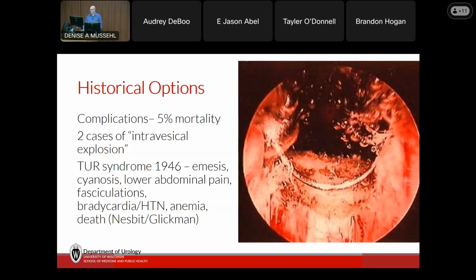This was described by Nesbitt, who was the chief at Michigan, where Dr. Nakata recently spoke at the namesake meeting, and Dr. Glickman, who was a resident with Dr. Nesbitt, who took over at Mount Sinai Hospital in New York City, where he became one of the biggest practitioners of TURP in the world. And much more importantly, he then moved to Tucson in 1984, where he worked at the VA, and he would sit in the back corner and yell at me while I learned how to do a TURP and refused to let me use a camera.